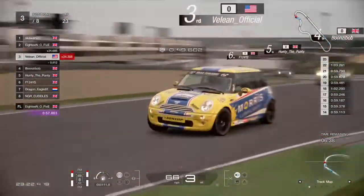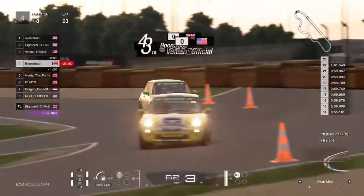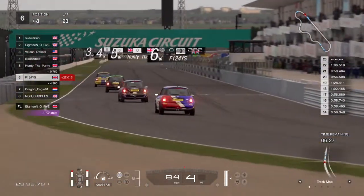So the battle for third rages on then. Vilian Official currently holding the spot. Boonseye Bob just over half a second back. Hunty the Punty's a second back, but he's got F124 chasing him down.